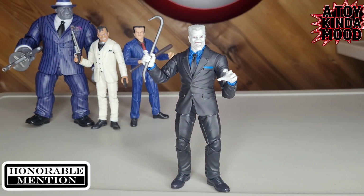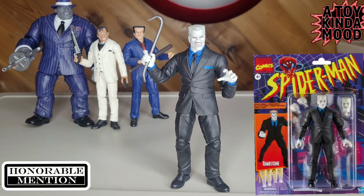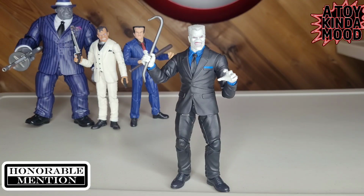Next up on the list is Tombstone from the Spider-Man Retro Wave. I really dig this guy. This guy's sharp, double pinless all over, nice shiny suit. Love the shoes. That extra shine on the shoes is really sick. And he just looks great with all my mob goons.